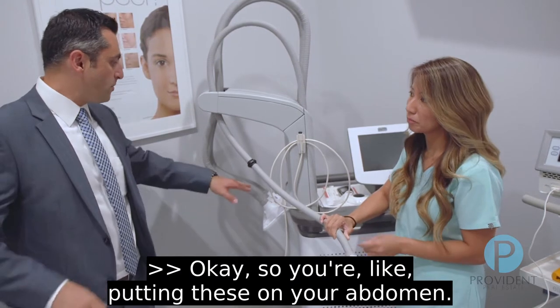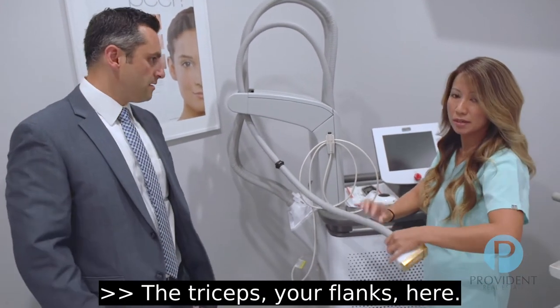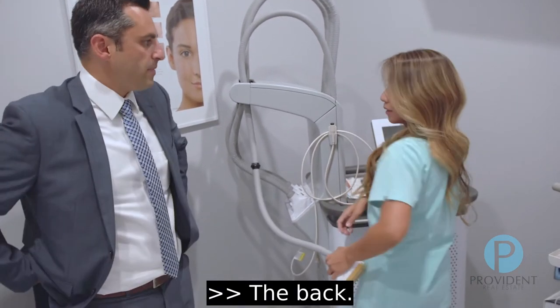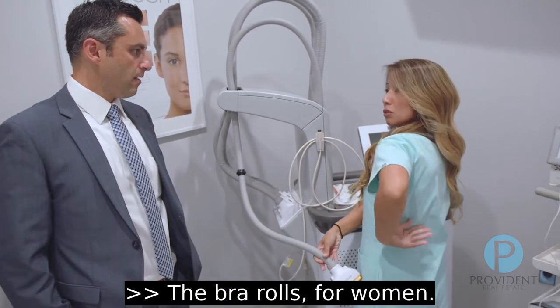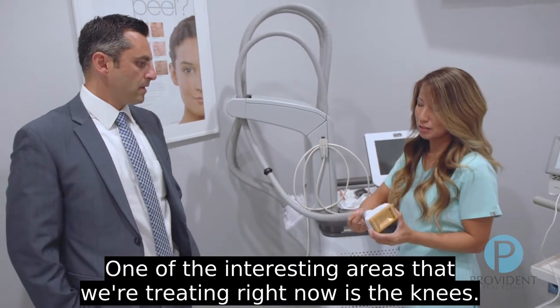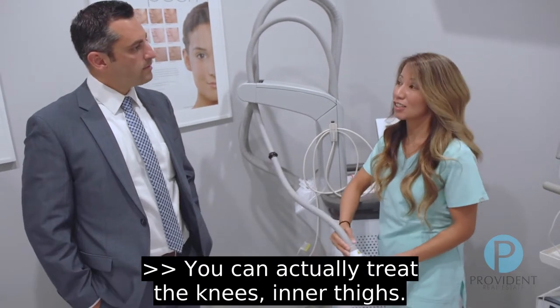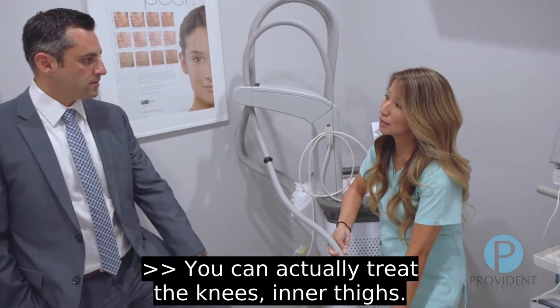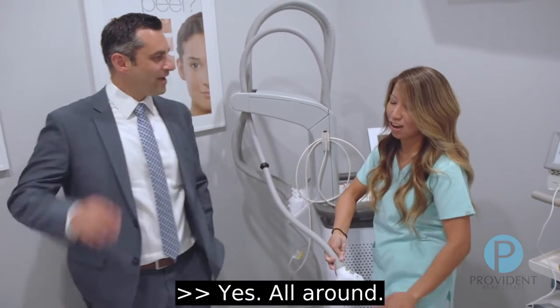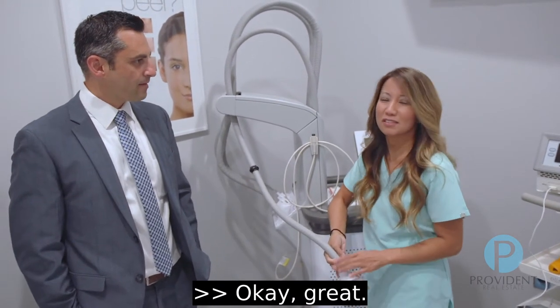So you can put these on your abdomen, triceps, your flanks here, your back, the bra rolls for women, even for men. One of the interesting areas that we're treating right now is the knees. You can actually treat the knees, the inner jiggly thighs, all around, even the calf part.